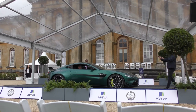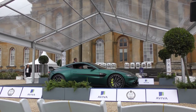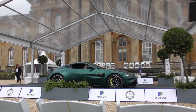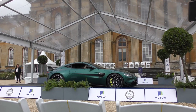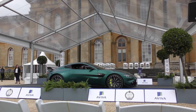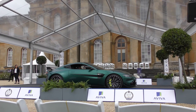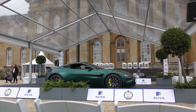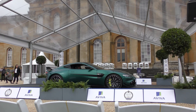From Aston Martin, the F1 edition Vantage. Paul, president of Aston Martin Works, loves the stage, got your own mic today. Tell us about this car and all of the others that are on your display today. Thanks, David. I feel rather honoured to have my own microphone. It's probably a bit warmer in here than it is outside, to be honest.